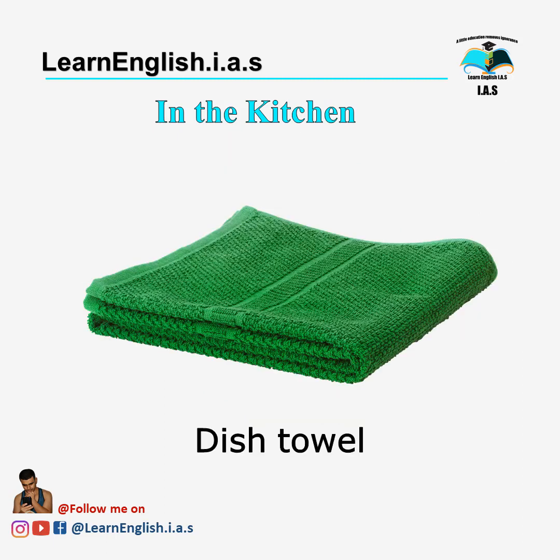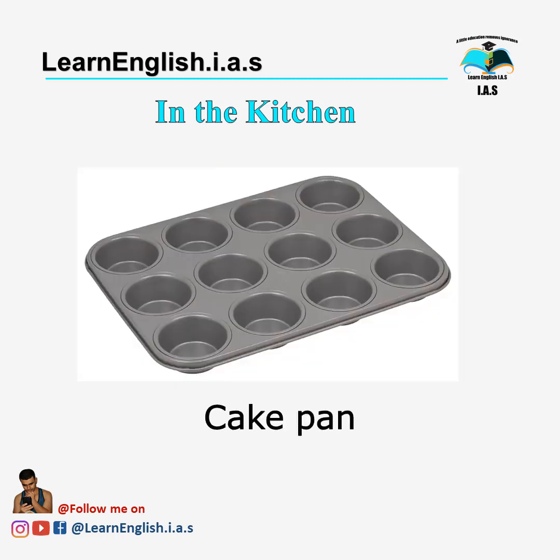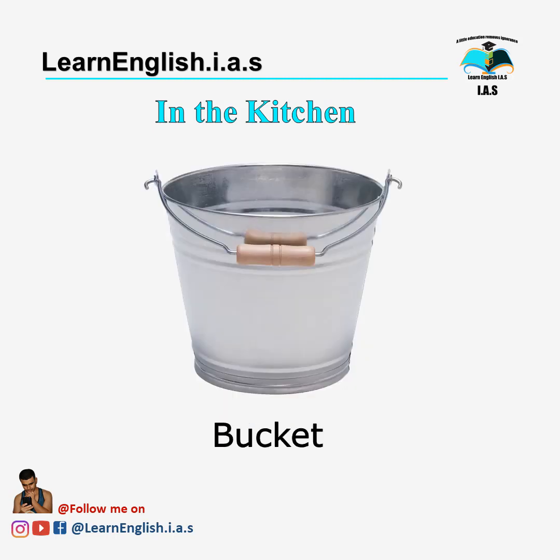Dish towel. Colander. Cereal bowl. Cake pan. Sieve. Mop. Bucket.